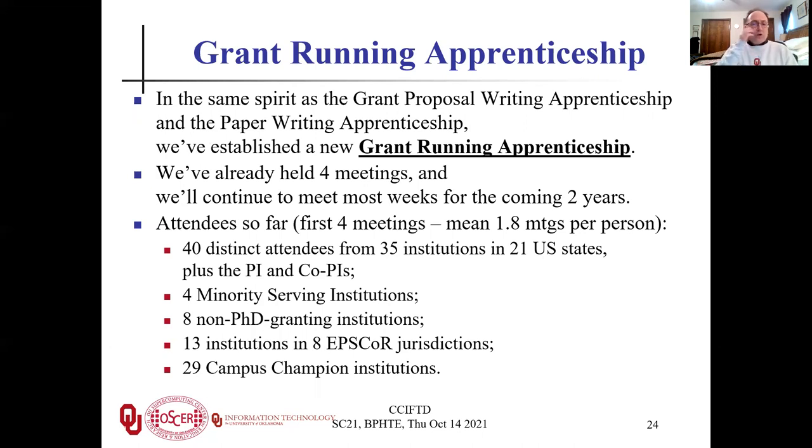Okay, and I think that's actually already out of date. We might be at five meetings by now, but we've had 40 distinct people participate in these meetings from 35 institutions in 21 states. You can see all the statistics there, but that's just gonna grow over time. So we now have opportunities for people to learn how to write a grant proposal, how to write a scholarly publication, and now how to run a grant project.